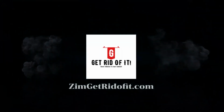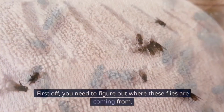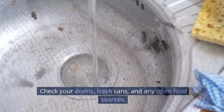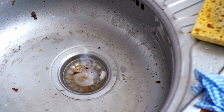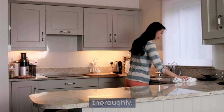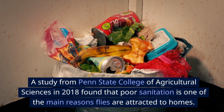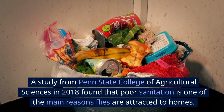Get rid of it! Step 1. Identify the source. First off, you need to figure out where these flies are coming from. Check your drains, trash cans, and any open food sources. If you find a specific area that's a fly magnet, clean it thoroughly. A study from Penn State College of Agricultural Sciences in 2018 found that poor sanitation is one of the main reasons flies are attracted to homes.